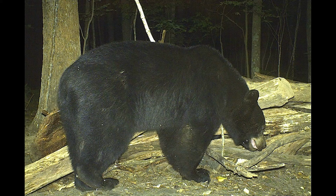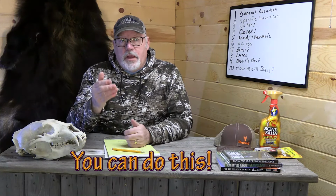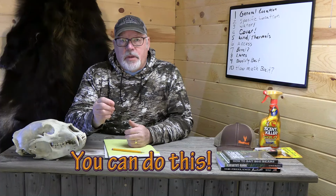And I want multiple bears there that I want fighting over the food. I can't overstate the value of having interaction of bears at the site. So the answer to how much bait should you use is as much as it takes to make sure they get fed and get rewarded each time they come to the bait site. So anyway, that's 10 basic tips that will really help you become a better bear baiter.